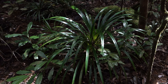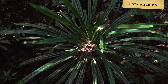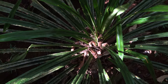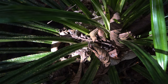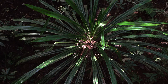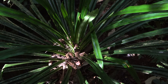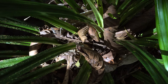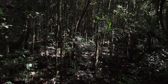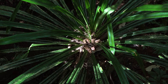The monocaulous plants are not only dicotyledons, of course, there are the palms, but here also we see a beautiful specimen of a Pandanus. We see clearly the accumulation of leaf litter in the funnel-shaped, globular shapes of the leaves, and this funnel allows the accumulation of leaf litter inside the center of the bases of the successive leaves, and of course minerals are flowing along the trunk, and probably also the minerals issued from the decomposition of the leaves are absorbed at the bases of the leaves.